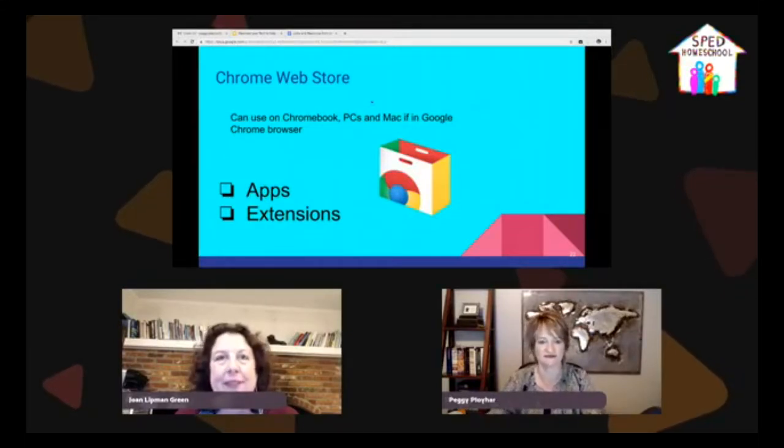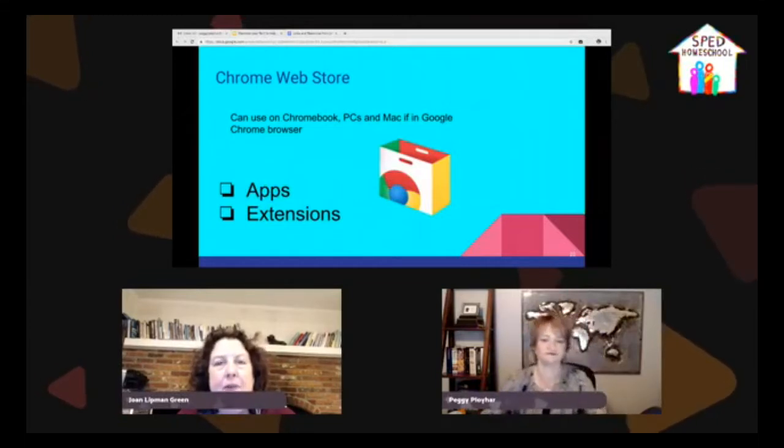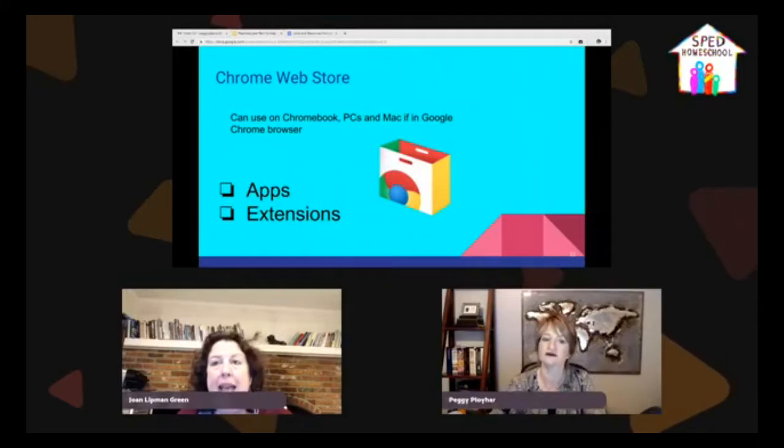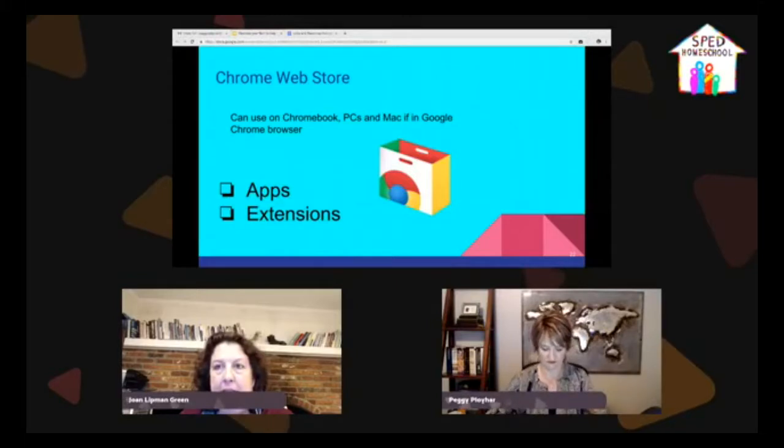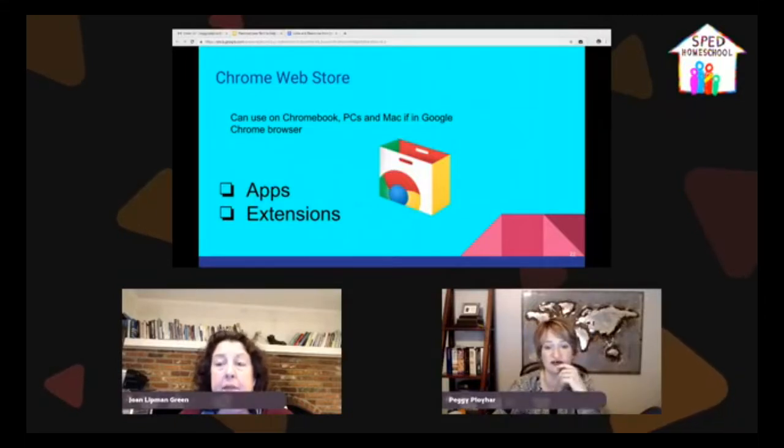And so to get the apps and extensions that are really helpful with Chrome, you go to the Chrome Web Store, and I put the link in that handout that you're going to make available somewhere. Yes. Right? Yep. I'll be able to add that. I'll just upload it. Actually, you already have it on Google Docs, so I will just share the link on this video, and then the video when we publish it on YouTube.